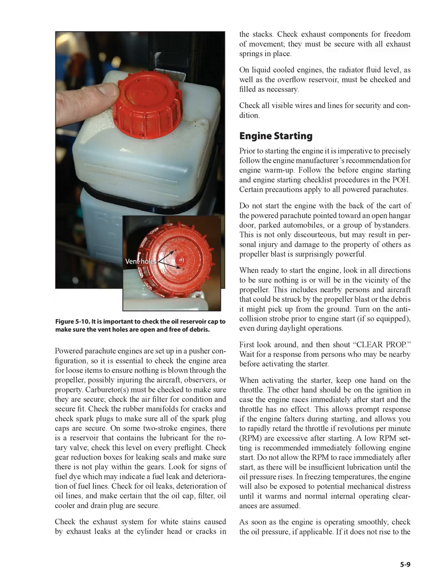Powered parachute engines are set up in a pusher configuration, so it is essential to check the engine area for loose items to ensure nothing is blown through the propeller, possibly injuring the aircraft, observers, or property. Carburetors must be checked to make sure they are secure. Check the air filter for condition and secure fit. Check the rubber manifolds for cracks and check spark plugs to make sure all of the spark plug caps are secure. On some two-stroke engines, there is a reservoir that contains the lubricant for the rotary valve. Check this level on every pre-flight.